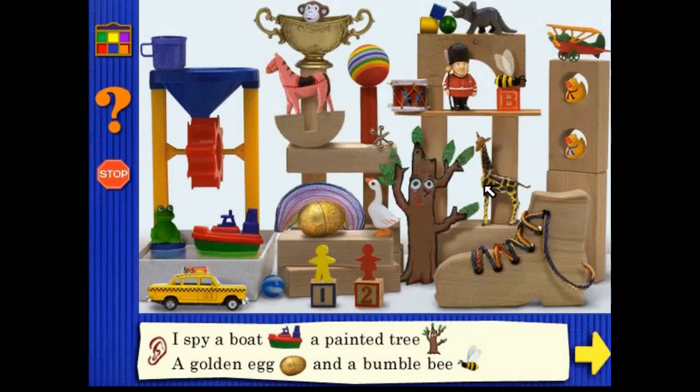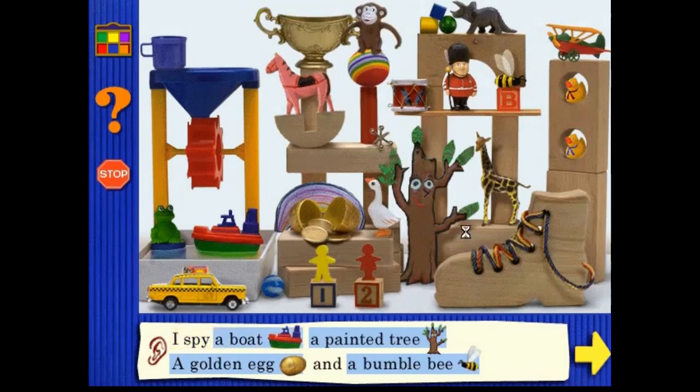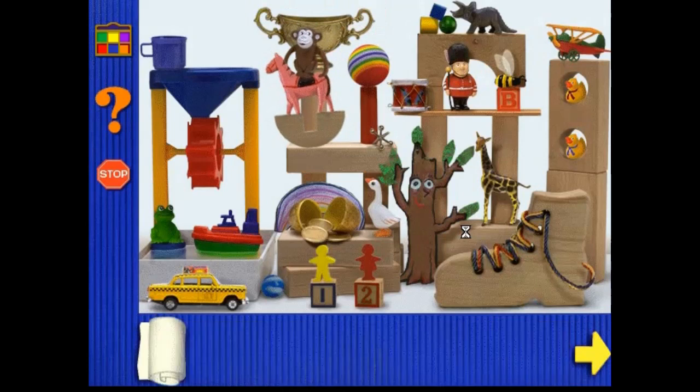Okay. Blocks. Welcome to Blocks. Hey. A boat. A painted tree. Welcome to this first because I saw it first. A bumblebee. A golden egg. You solved a riddle. Money! I spy money, a boat. Great job! Here's your next riddle.